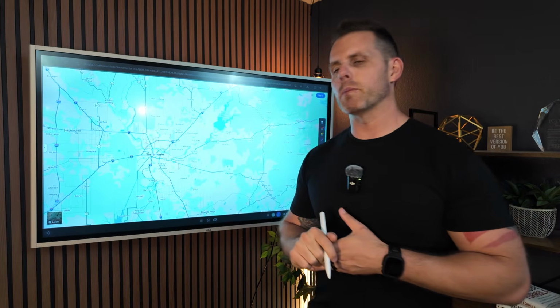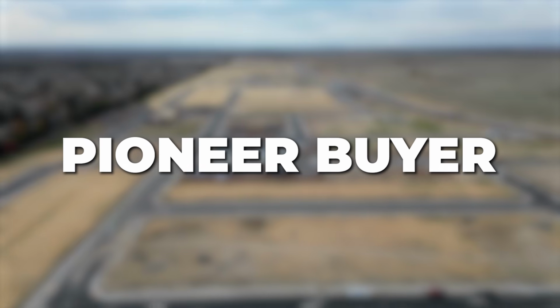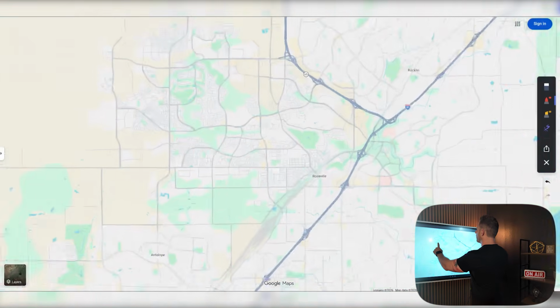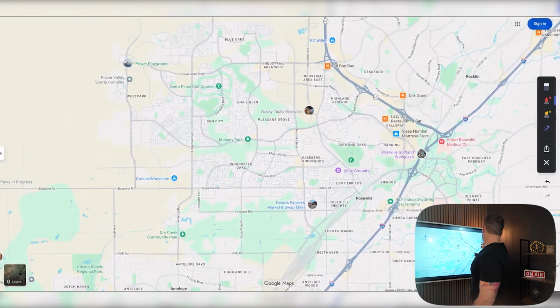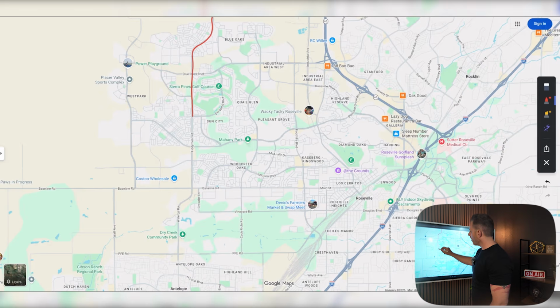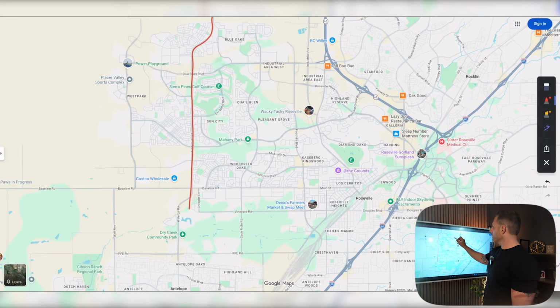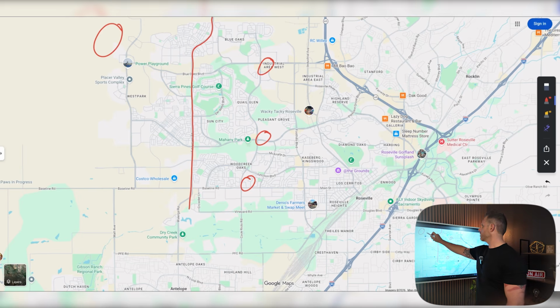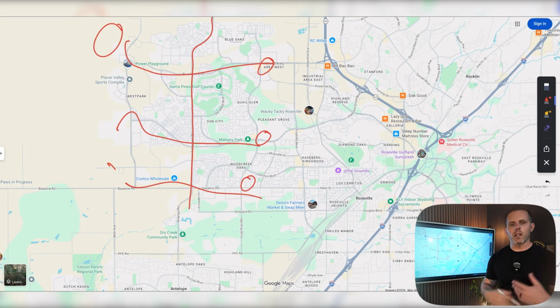Now, the other piece, and this may be a good thing or a bad thing, is you're going to be a pioneer buyer. So there are two things. One is all of the different infrastructure. Take West Roseville, for example. For a long time, Fiddyment was that road that kind of separated out all of the new construction. And for a long time, all of the grocery stores were about a quarter mile away. So you could be somewhere out here in West Roseville, and it was going to take you 15 minutes to go get milk, go get eggs, go get any of those things that are super important.